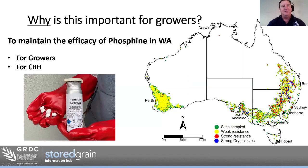The other reason this is an important project is because phosphine is the only fumigant gas that we have that farmers can apply. It's the only way to disinfest grain. So if there's insects in storage, this is the only chemistry that farmers have access to. Professional fumigators have one or two others up their sleeve, but from a farm perspective, phosphine is a very cheap and effective and also easy to apply fumigant.